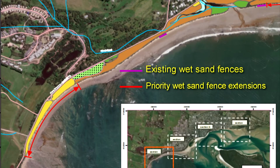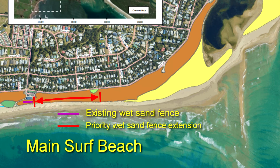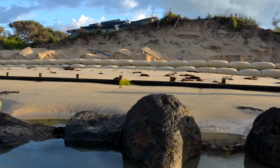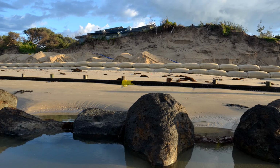The highest priority sections for protection are at Flat Rocks, to protect the remaining Coast Banksia woodland community, and between the Surf Club and east of the Wave Street access track to protect the most significant remaining dunes, totalling around 1 kilometre. 1 kilometre of fencing would cost around the same as construction of the sand-filled geotextile container wall at the Surf Club.